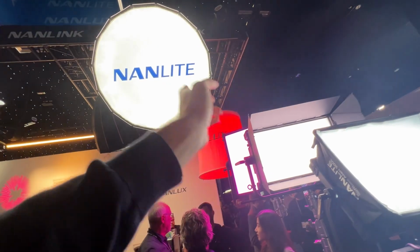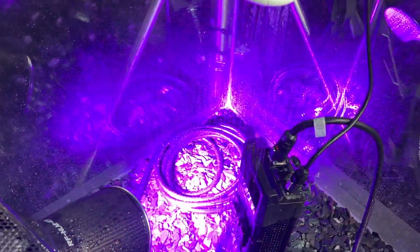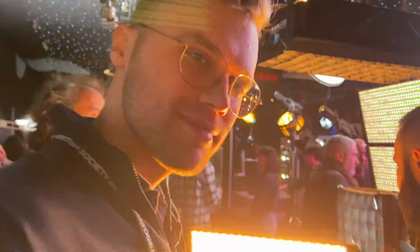On the non-light stand, on the other hand, they had a freaking shower spilling water onto the lights, and they were working completely fine. It just shows you how versatile some of those products are. Also, I think that was one of the most special ways to present the capability of the light.